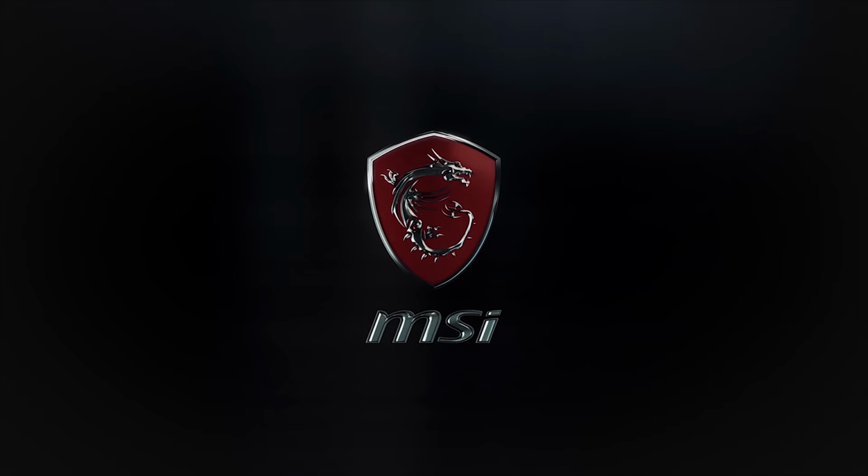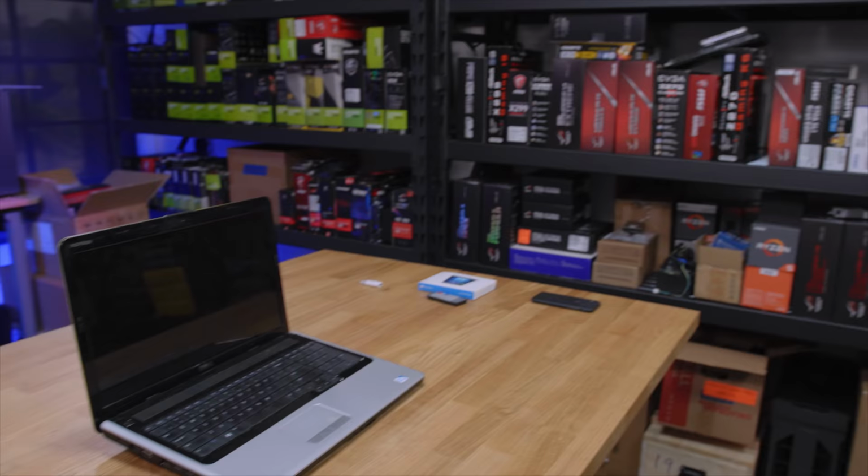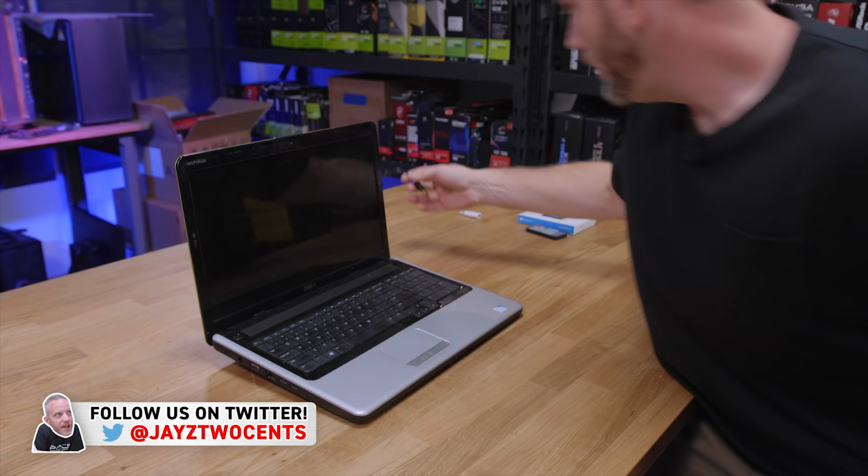First and foremost, we have to understand what the problems are. Now, this is an old T4400-based Pentium dual-core, loosely based upon the Core 2 Duo architecture. But here's what we're dealing with right here.